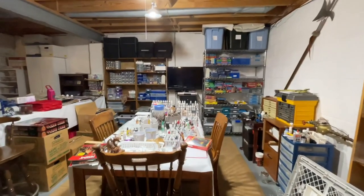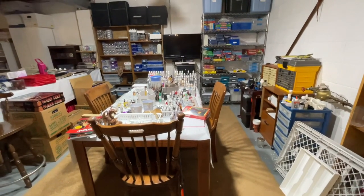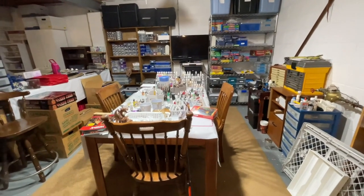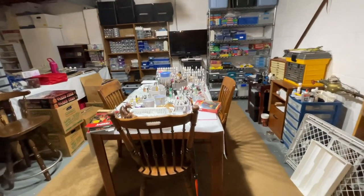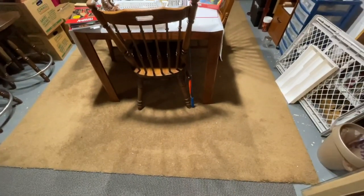Hey everyone, I'm back with my painting area. This is where my husband and I paint our minis. We have an unfinished basement that's a full basement under the house, and so we've made kind of cordoned off areas for different things. And this is our painting area. We just kind of put down an old spare piece of carpet.